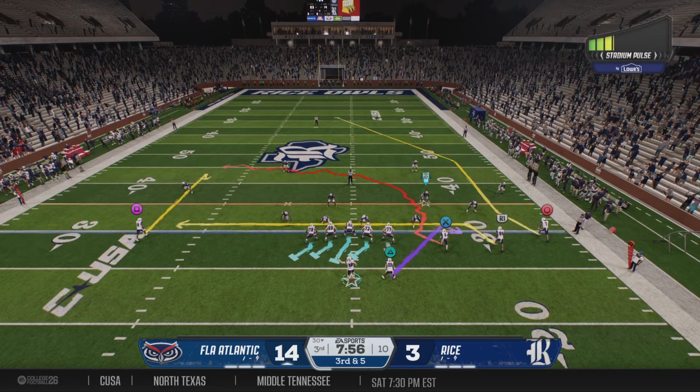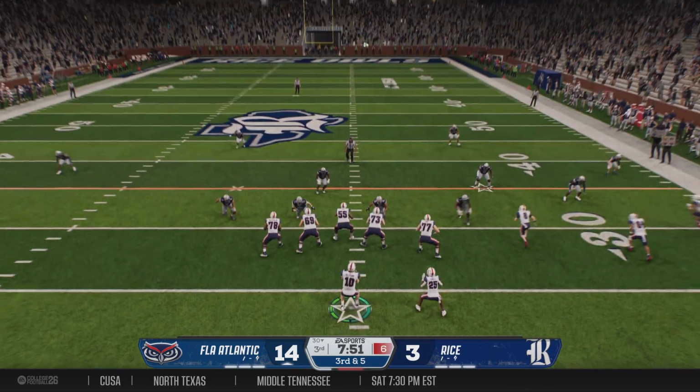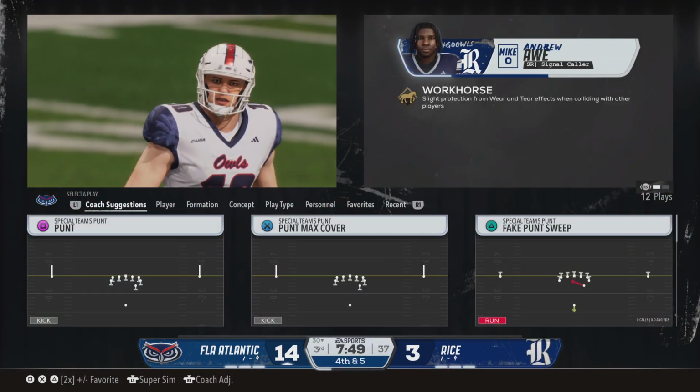Might be changing the route. Out of the shotgun on 3rd down. And it's incomplete despite some serious arm strength shown there.